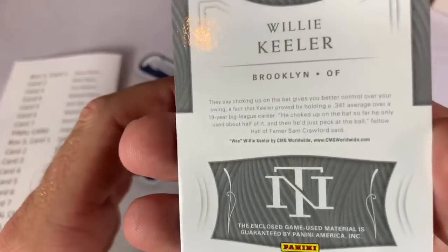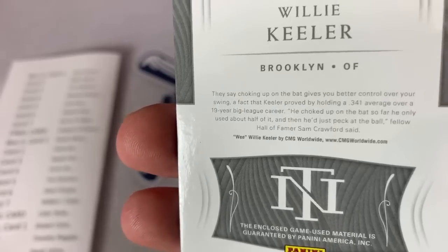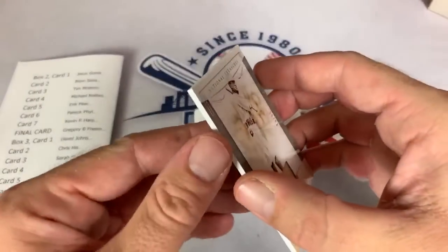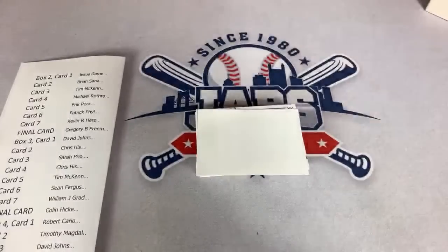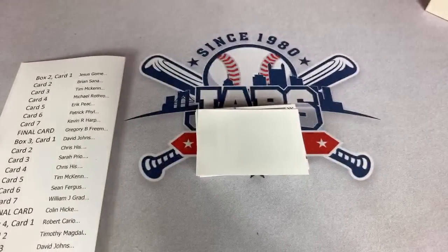There's the back of the card. You can read a little bit about him. It says, they say choking up on the bat gives you better control over your swing, a fact that Keeler proved by batting .341 over a 19-year career. So Willy Keeler, a Hall of Famer, one of the old guys that a lot of you probably don't remember. Still pretty cool to get a Hall of Fame bat. And in case you're wondering if it's game used or not, it says it is game used, which is nice. So congratulations, Eric P., on that one. Get that one put in your box.